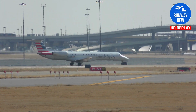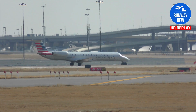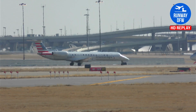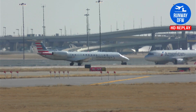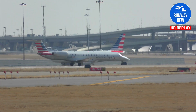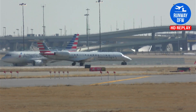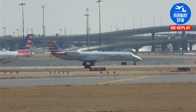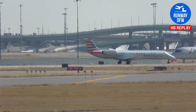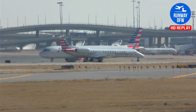Well, if you like American and American Eagle, you've come to the right place here at Runway DFW. Looks like this is flight 4205. It's going to be going into Del Rio, Texas. It's an Embraer 145.